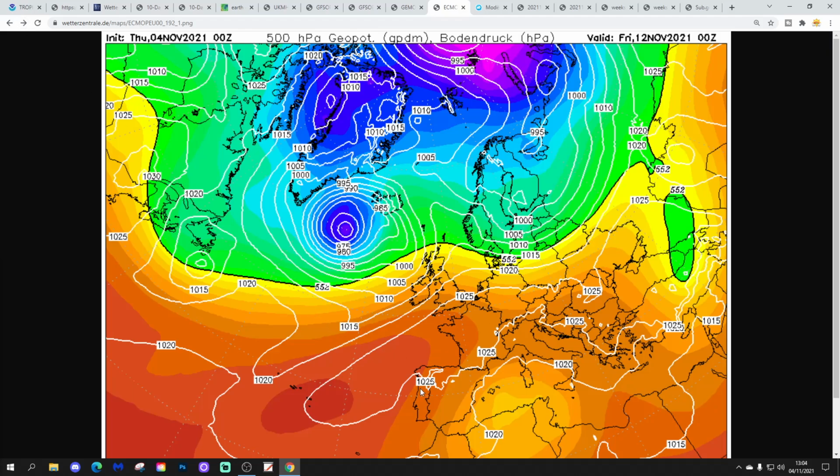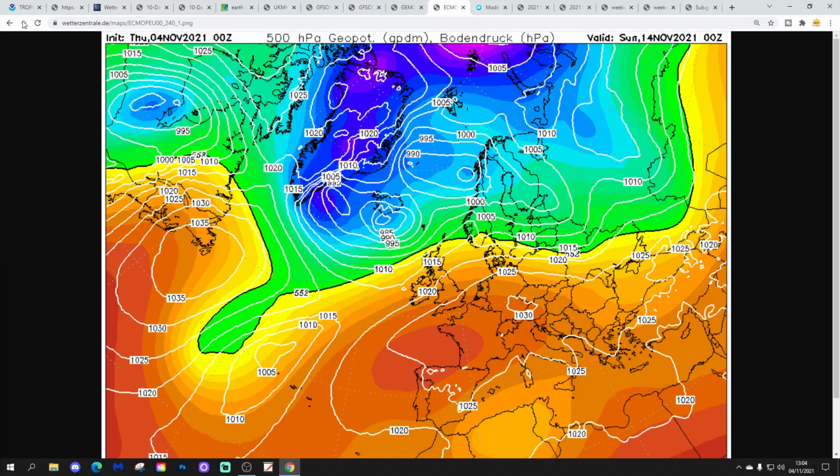Flat as a pancake, really. High pressure to the south, low pressure to the north, and in come those mild west or southwesterly winds. Nothing particularly interesting up to day 10, which gets to the 14th of November. And we're still in a mild west-southwesterly there.